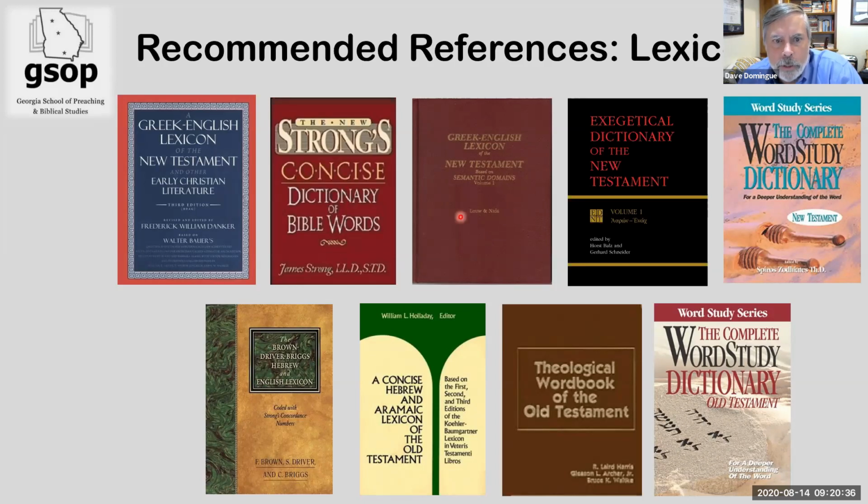And then there's Louw-Nida. Louw-Nida is a Greek-English lexicon of the New Testament based on semantic domains. A semantic domain is, you look at semantic as meaning. Say I want to understand all the words related to love, or all the words related to home, or whatever it might be, and it will then break it down in that category. The only difficulty is you have to kind of know what you're looking for, but if you do, it gives you a much greater, broader perspective of words associated with that semantic domain.